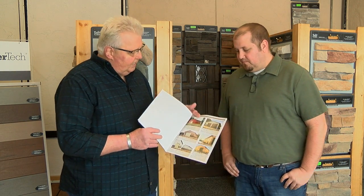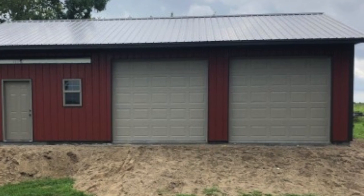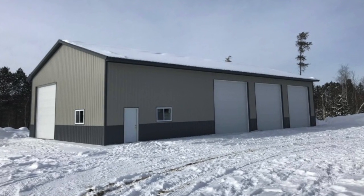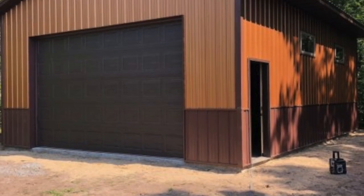Now you have a new catalog here too at Miracle, and this kind of explains everything, doesn't it? Correct. Yep. We updated our catalogs. We updated our website. It shows a lot of them that we built in the last couple of years with the different style porches, putting your garage doors on the side walls, the gable walls, lots of different ideas. We really upgraded that this year.